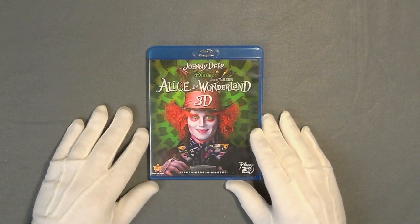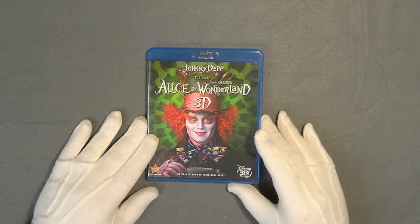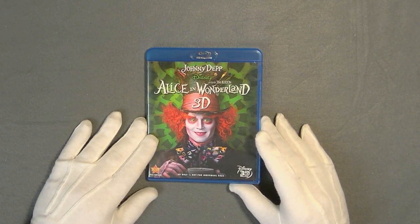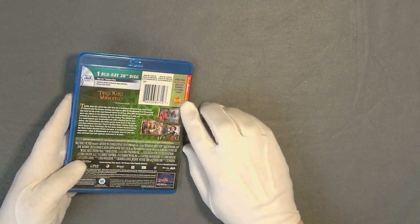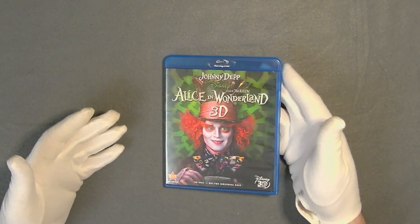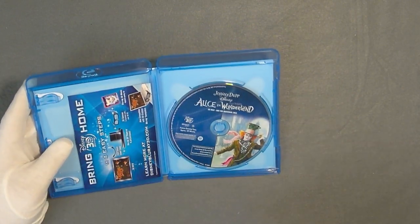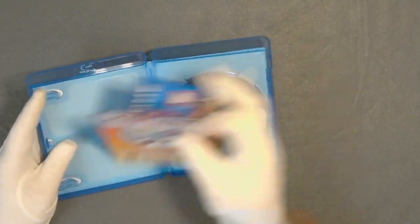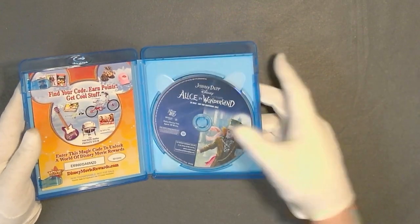All right, first up, we've got Alice in Wonderland 3D. I found this in a Second and Charles. I believe this was a mail away only for the Disney points, because it's just the 3D disc only. There is no other disc. I'm sure that code's already been redeemed. But yeah, there's no other disc, just the 3D movie. And there's a couple of these that I have like this.